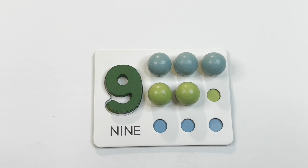Good job. This is the color pink. And I'm putting it right here on number one. Pink one. Yay. Good job, Sky. High five. Okay. Next one is the color red. Remember red? You just showed me red. Yes, this is the color red.